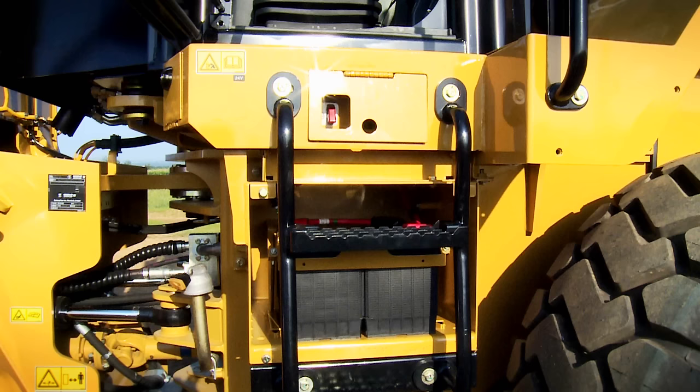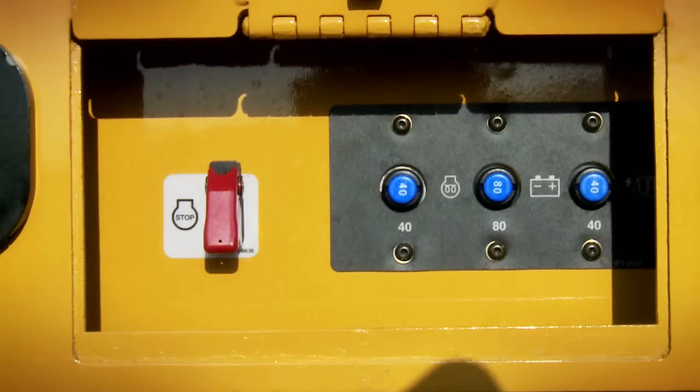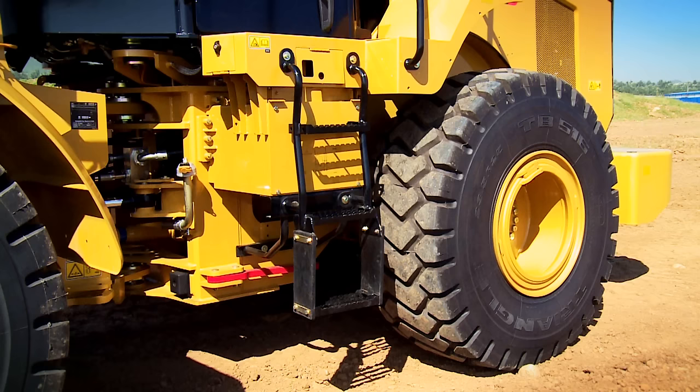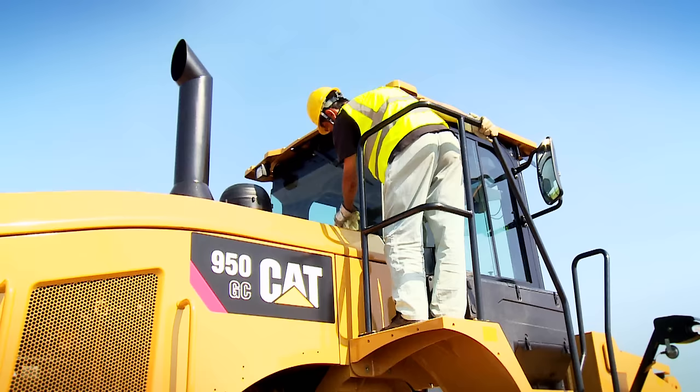The electrical service center is conveniently located under the right access ladder. It contains the Cat maintenance-free batteries, circuit breaker, and main cutoff switch. All of these components can be easily accessed from ground level. A toolbox can be installed below the battery box to store hand tools, grease gun, and other maintenance items. If needed, optional heavy-duty cold weather batteries are available on the 950 GC. The wide anti-slip platforms with guardrails around the cab allow for easy, safe, and comfortable window cleaning.